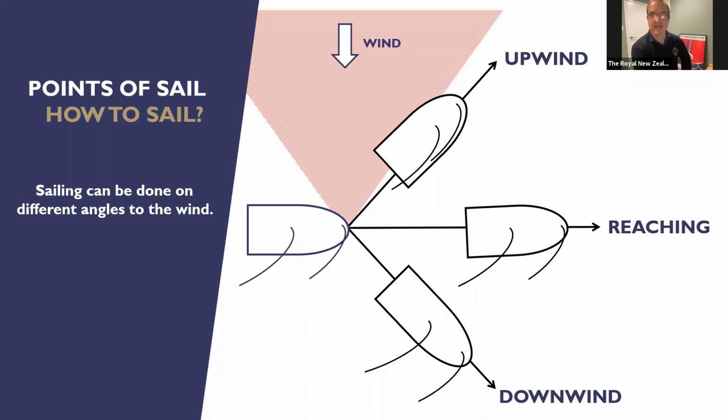If we've got the sails all the way in and they're still flapping, well, we're in that red triangle and the boat's slowing down and stopping, and we need to turn the boat away from the wind so we're on the outside of that triangle. Difficulty is, of course, that nobody draws that triangle on the water for us, so we're doing that by feel. That's why I said tomorrow when you're out for your daily walk, have a think about where the wind's coming from, because when we actually start doing this for real, we're going to need to know where the wind's coming from.